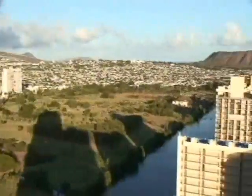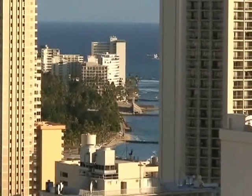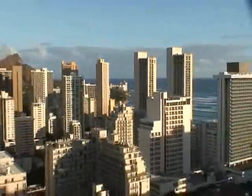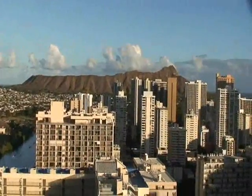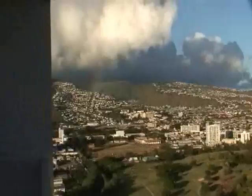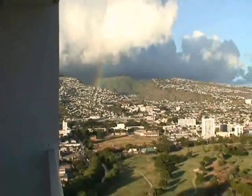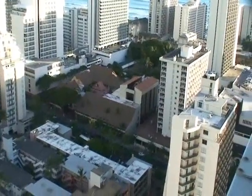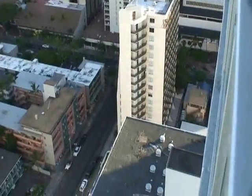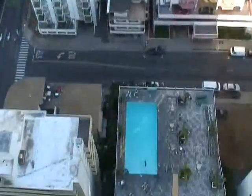Take your picture. I realized I wasn't taking pictures. I was turning the camera on and off. So I'll fix that, take a picture of that rainbow. There we go. Of course, we can see the International Marketplace as well. I've never taken high definition video from here before.